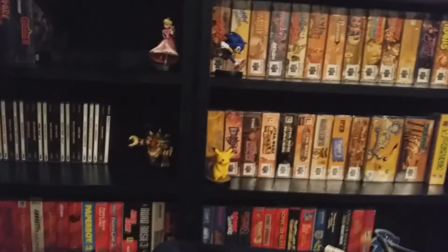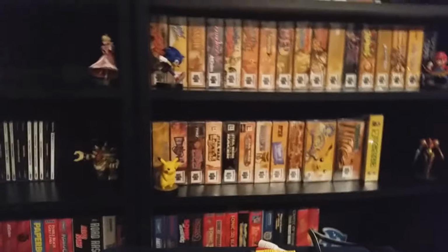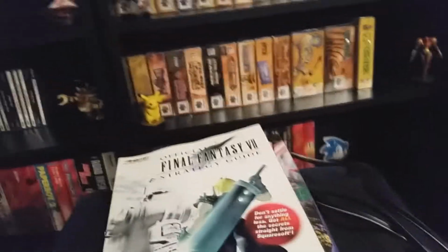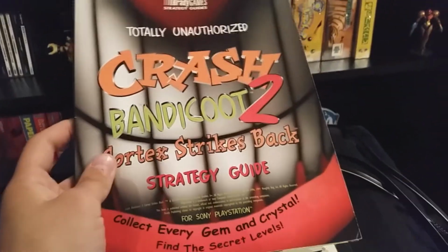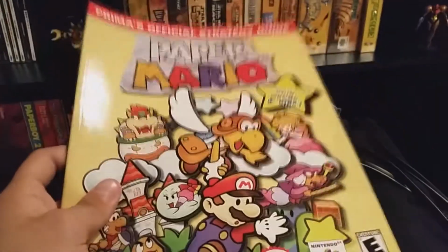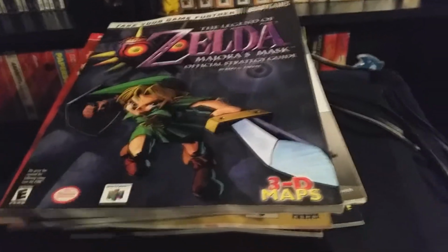But this lot also came with a whole bunch of strategy guides, which is super cool. So I'll go through those as well. One for that Pandemonium game, and this game looks really weird. One for Final Fantasy VII. An unauthorized one for Crash Bandicoot 2. Which, okay. One for Paper Mario, that's exciting. One for Spyro. One for Spyro 2. One for Crash Team Racing. And finally one for Majora's Mask. So that's really cool. Glad to have all of these strategy guides as well.